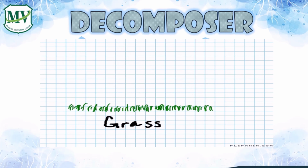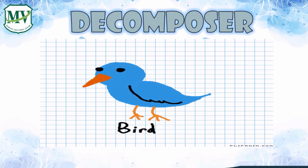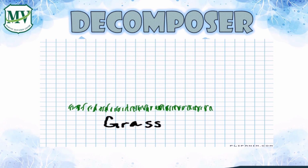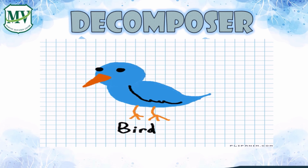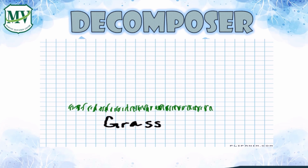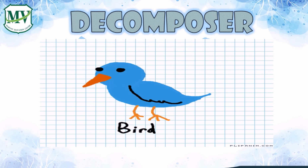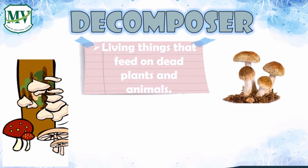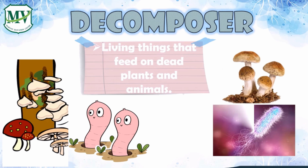Now let me explain to you what a decomposer is. Decomposers eat decaying matter. When we say decaying matter, they are dead plants and animals. Decomposers play an important role in the food chain by digesting or breaking down the dead plants or animals and putting it back into the soil. Now, examples of decomposers are bacteria, earthworms, and fungi.